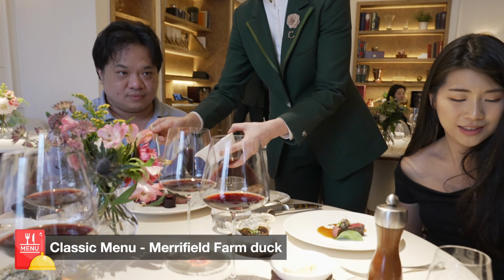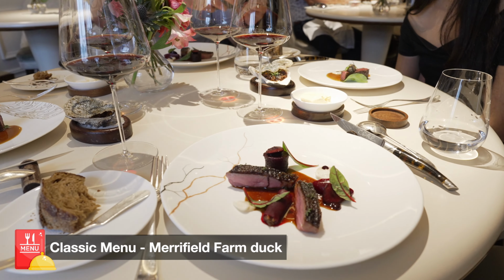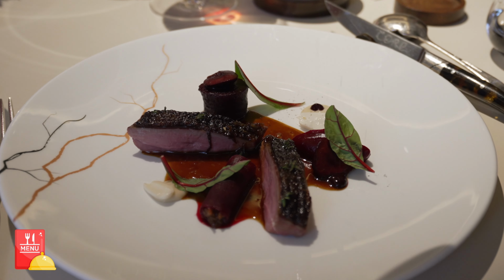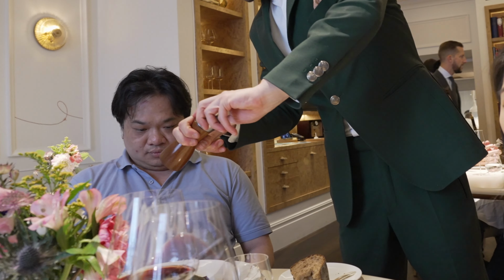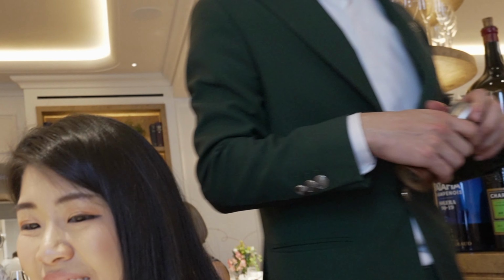Then you have our Merrifield duck from the Merrifield farm in Devon, pan roasted and finished with a cherry glazing. Then we pair with some concrete cherries and marinated beetroot. Sichuan pepper on the top. I like it. It's very chili kind of pepper, aromatic and almost tropical fruit notes.